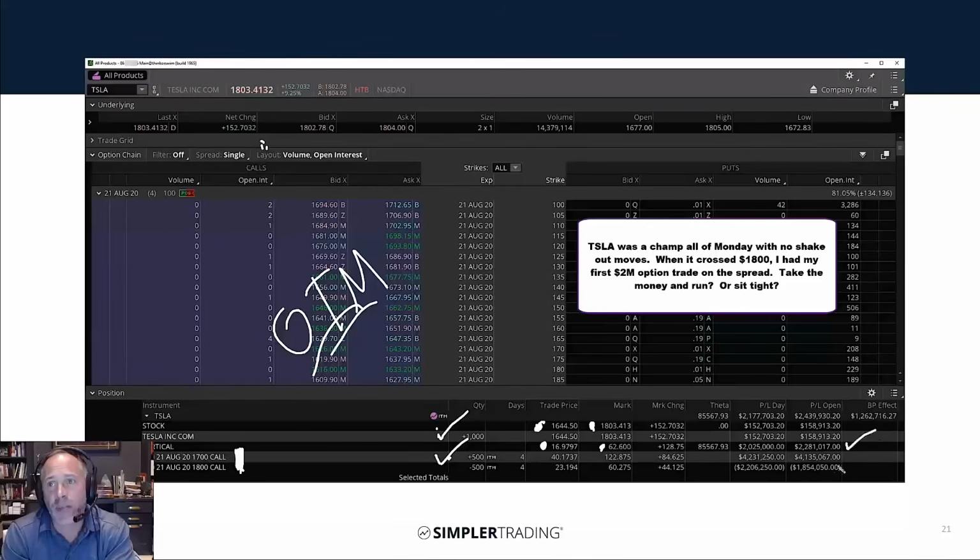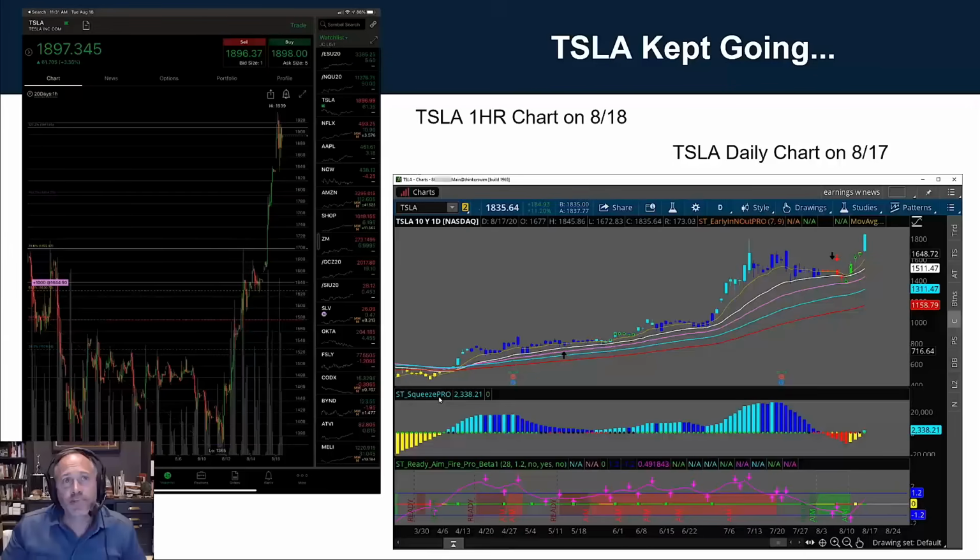So I've got a huge amount of money in that. But, so the question is when do you take it off? So I continued to hold this trade. So why would I continue to hold this trade? Because the setup here, so now here's the daily squeeze. It had just fired, okay? It had just fired, so it had more room to go, and I wasn't necessarily in a huge hurry to get out of it.